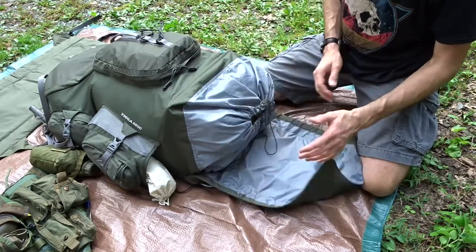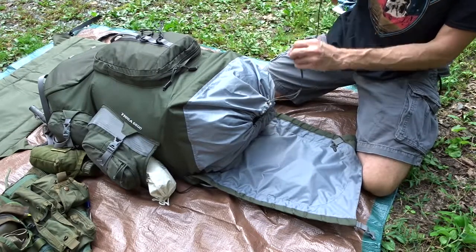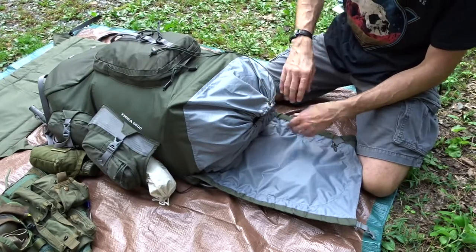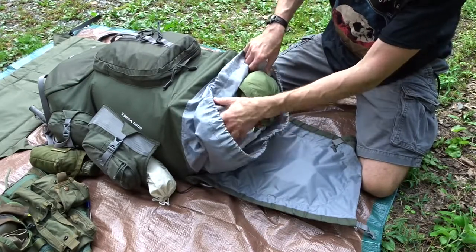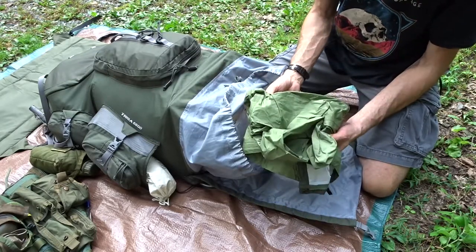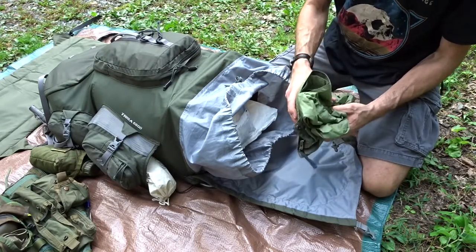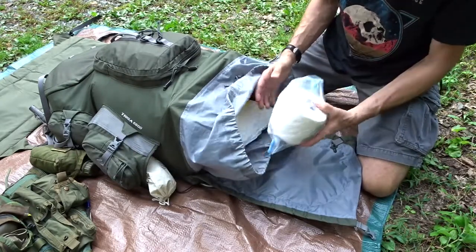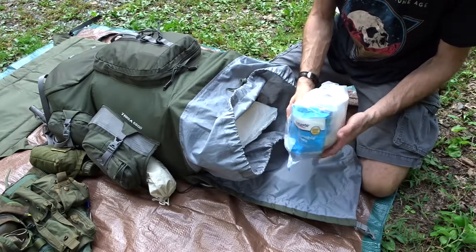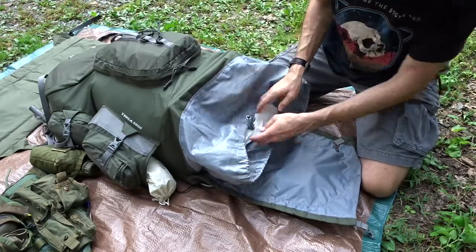As I open this up, there's a couple of things in the top that don't have to do with that shelter system, but I have them up here just because they're light and it's a good place to keep them. You'll notice the shelter takes up the majority of this pack. I have my raincoat. It's just a Marmot raincoat that I keep on top in case I need quick access to it on the trail. Toilet paper, baby wipes, and hand sanitizer. I don't think I really need to explain that.